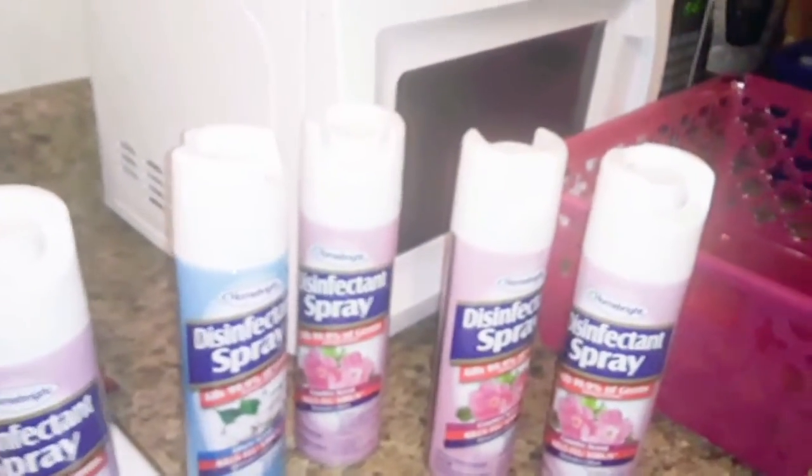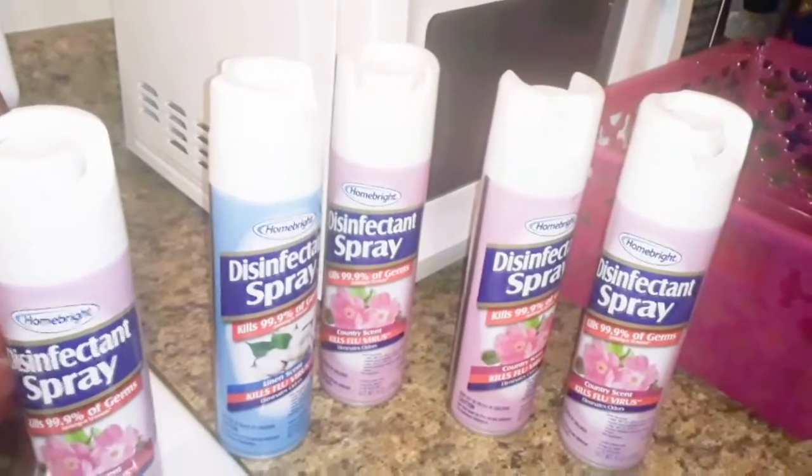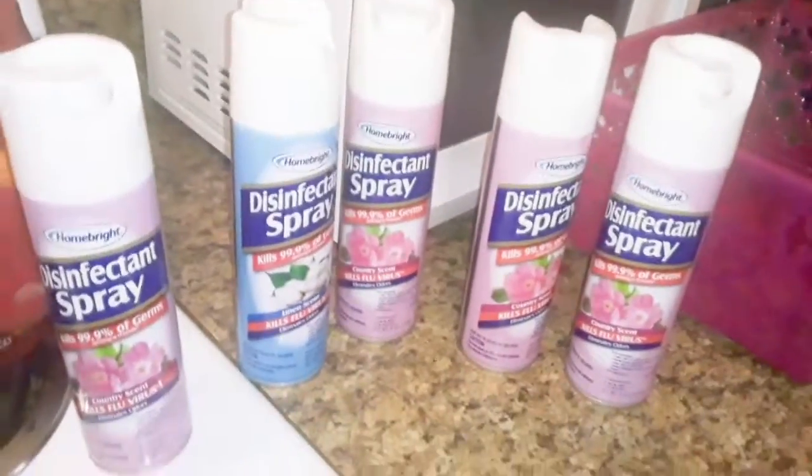How many of these are there? 1, 2, 3, 4, 5. I got 5 of these. 5 more. I got a big old drawer just full of sprays. It's full of disinfectant sprays, all kinds of spray, air freshener spray. I got too much stuff.